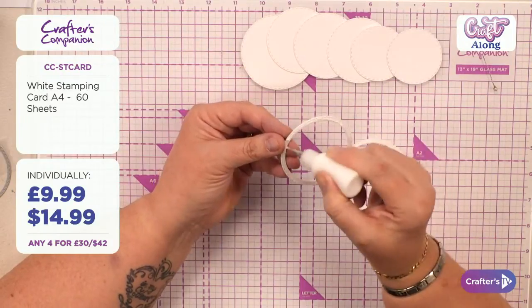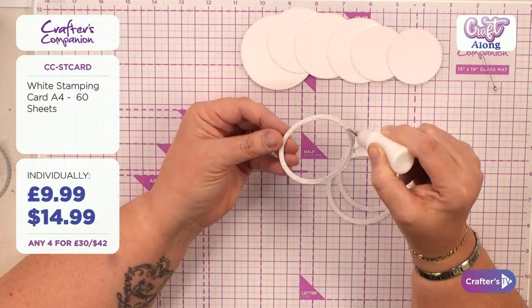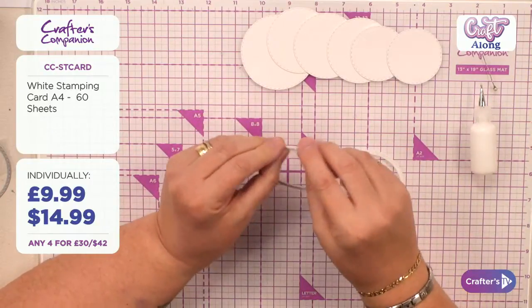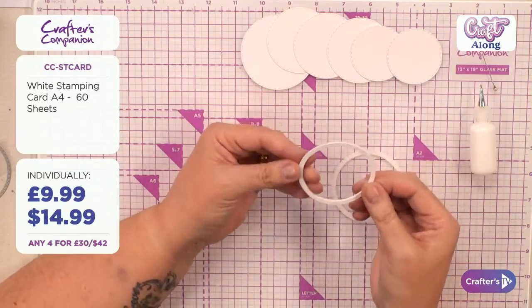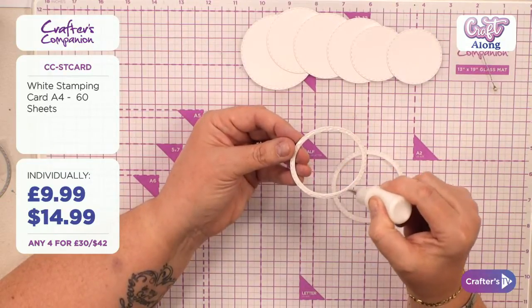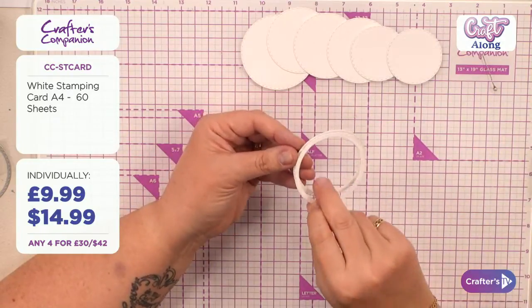So again, on top of the one I've just stuck together, I'm going to run that bead of glue round again and stick the next one on. And again, just edge it into place there, and they line up perfectly. And then the last one, same again. So it's very repetitive what we're doing. Okay. And then that last one on top.